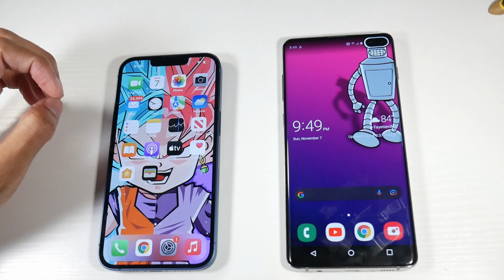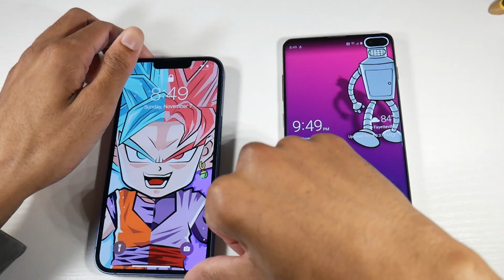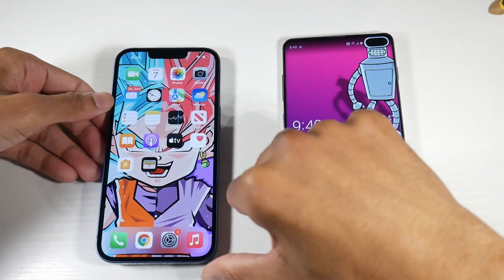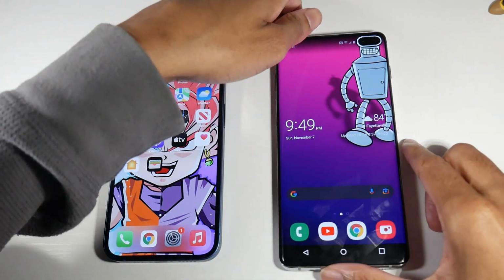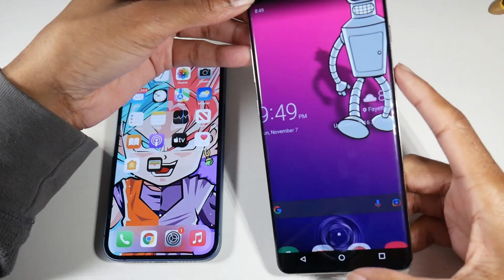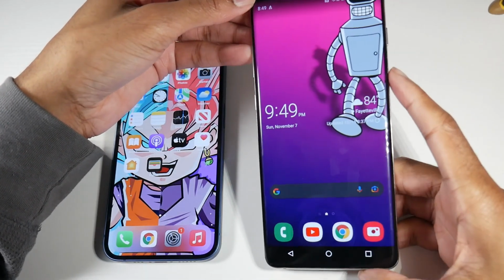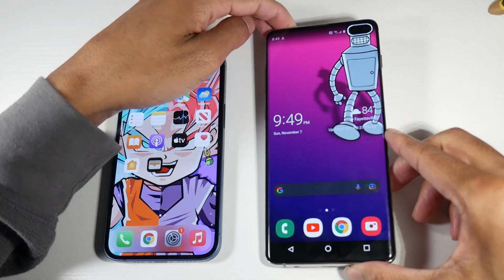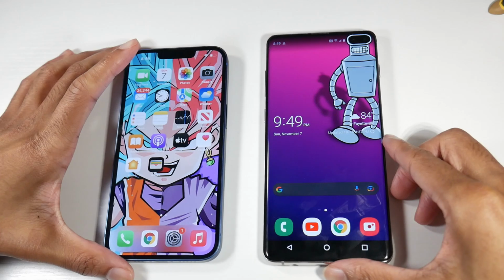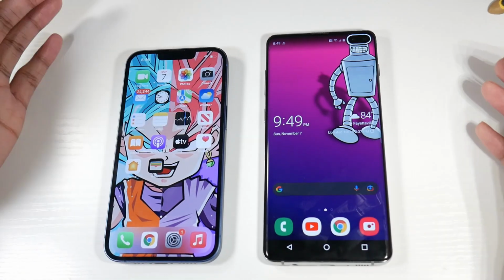And I want to talk briefly about getting into the phone, the speeds. I always have to mention this. With the iPhone, you do get Face Unlock, very fast, works great. But with the S10 Plus, you get Face Unlock, and you also get the under the display fingerprint sensor. So you guys know how I feel about that. 2 is always going to be better than 1. I wish they would bring that to the iPhone. So that's just one thing that I noticed. I always love variation in terms of getting into your phone. So let's go ahead and check out the Geekbench scores.